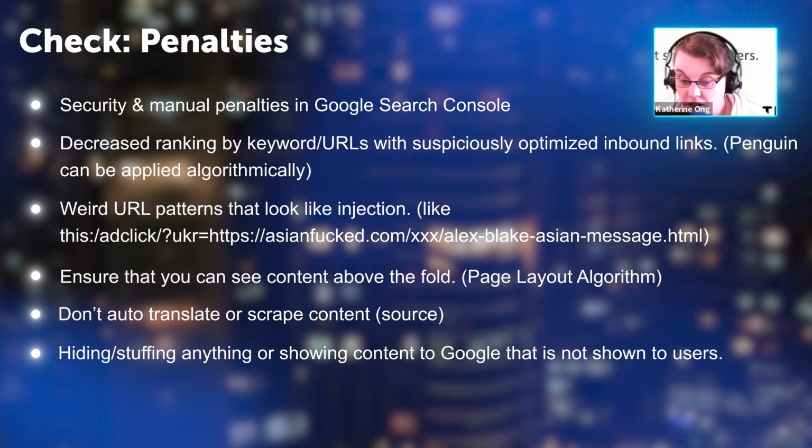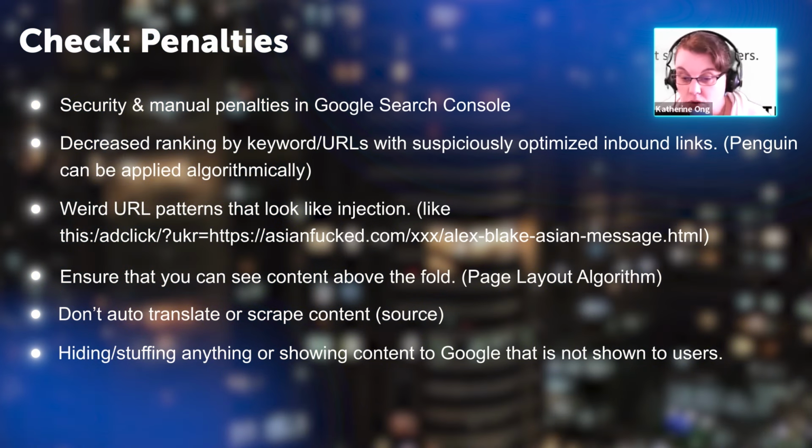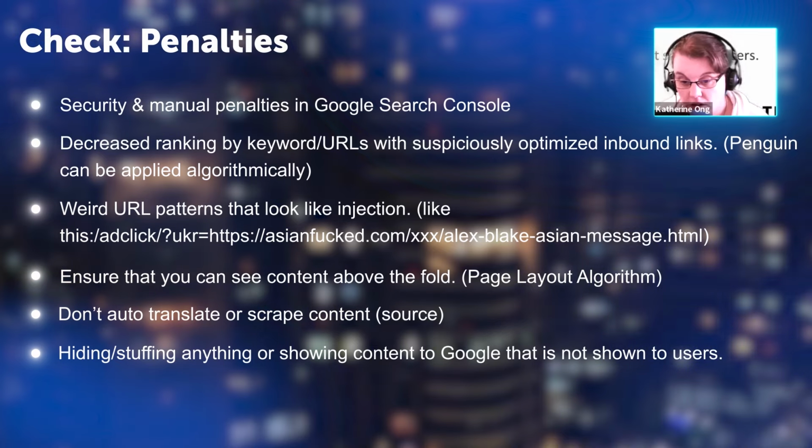Make sure that you can see the content above the fold. Otherwise, that's the page layout algorithm that's going to negatively impact you. Don't scrape stuff. Don't hide stuff. Don't stuff stuff. Be a real good internet citizen. You'll be fine.